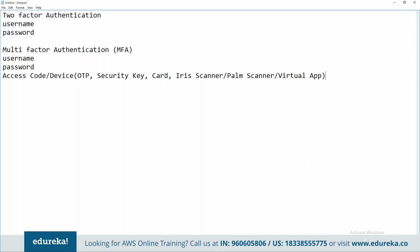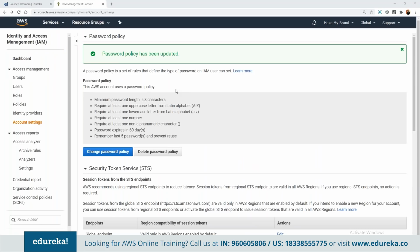And that's why we have to make sure that we enable MFA for the root and the admin account to keep our entire account secure. So let's see how we can apply that. Let's log into the console here to see how we can set up the MFA.